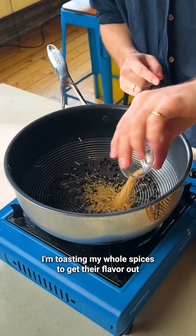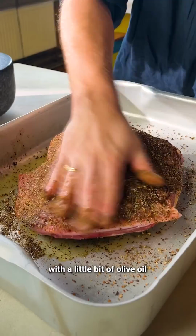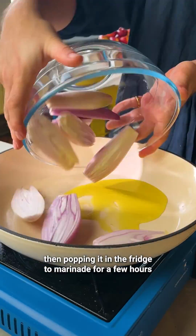Let's get cooking. I'm toasting my whole spices to get their flavour out, then grinding them up to make a dry rub. Next, I'm rubbing the spices into my lamb shoulder with a little bit of olive oil, then popping it in the fridge to marinate for a few hours.